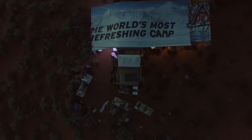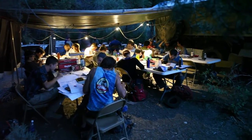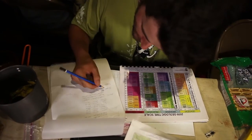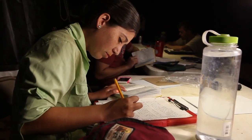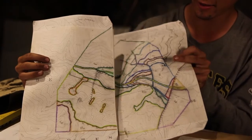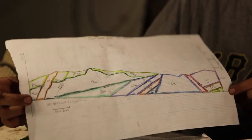As night fell, most would retire to the work tent as this time was spent chipping away at each of the project's different facets. Do you have any strike and dip measurements for your JC? All right, so we have an assignment right now. It's composed of 3 parts. We have a map that we have to fill in, a geologic cross-section based on that map, and a history based on what we observed in the field.